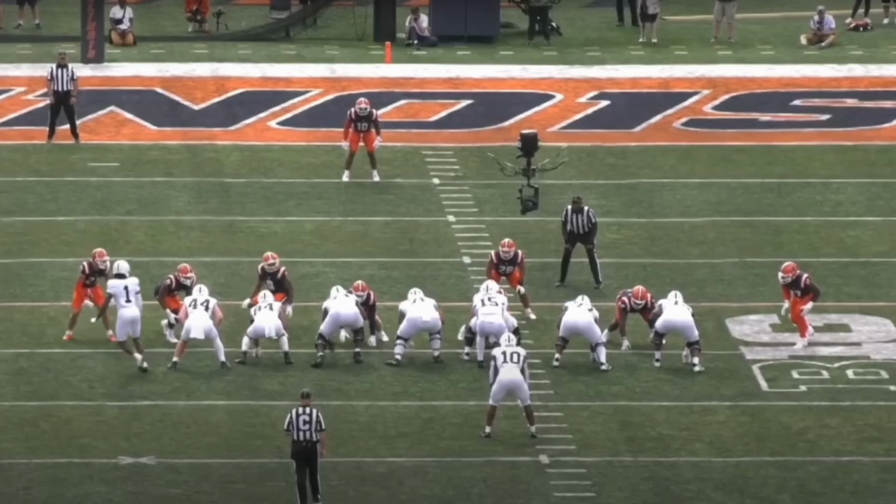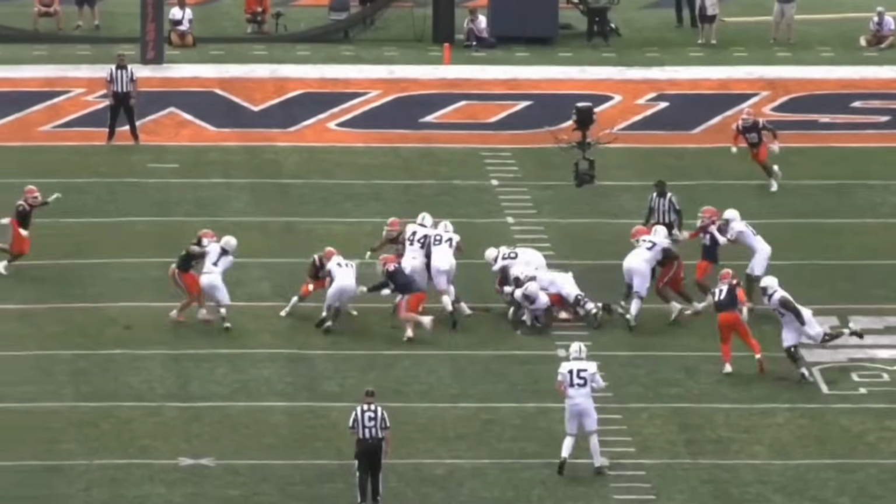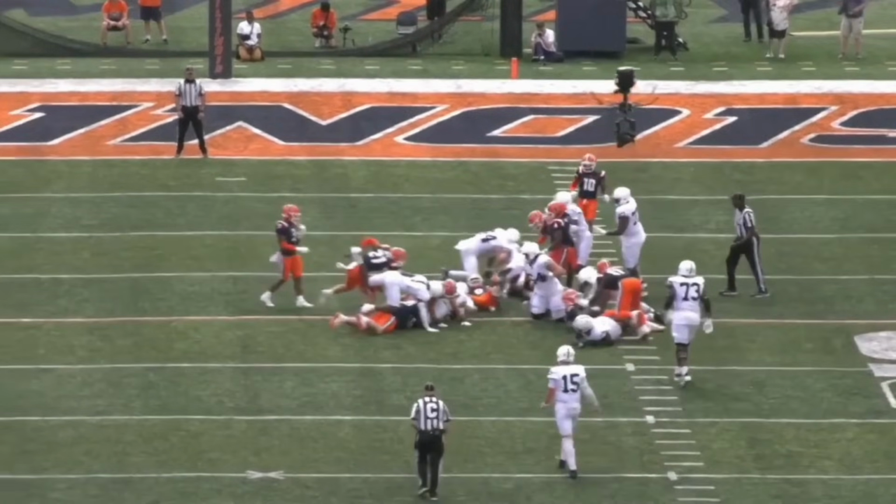So here's another double between these two Penn State tight ends, 84 and 44. They're right on the left side of the line, and they're just going to double this linebacker here. And it's just a great combo, and just drive him into the dirt. You just love to see that.